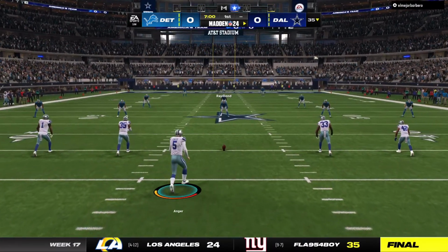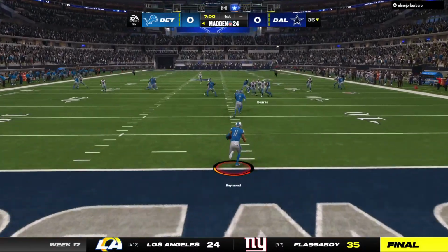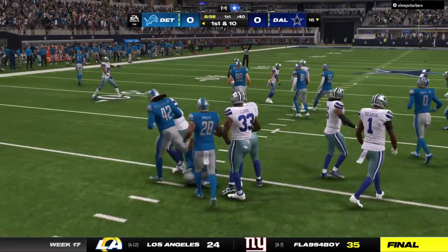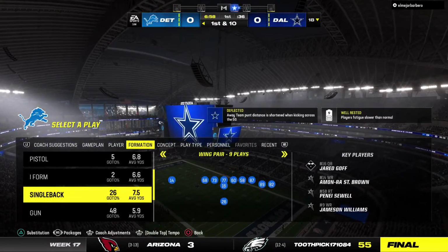It's a late season Saturday night in Dallas. The Lions, the Cowboys underway here in Week 17. Here comes Khalif Raymond from his end zone. And he had no room to run as he's tackled down inside the 20. First and 10 at their own 18-yard line.